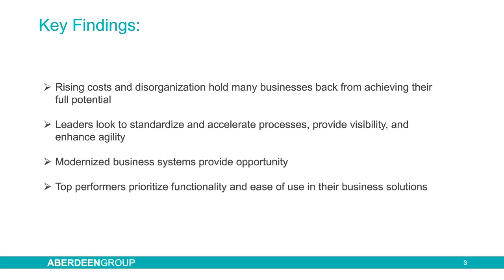So the key findings that you're going to see today include that rising costs and disorganization hold many businesses back from achieving their full potential. Costs really keep you from being able to spend the key financial resources that you have as an organization on the things that you feel are going to be used to grow your business. Also, disorganization makes it very difficult to communicate effectively across your organization. Top business leaders are removed from day-to-day operations, so they don't have the insight they need to make effective decisions to guide the business. This is really keeping the growing business today from achieving its full potential and achieving its goals.